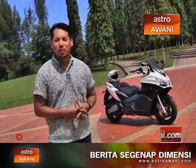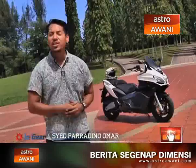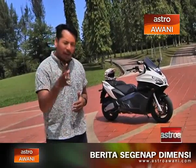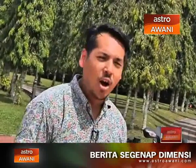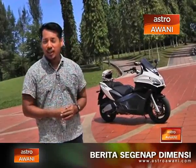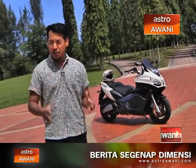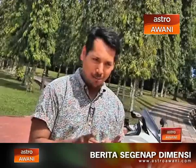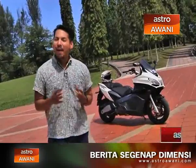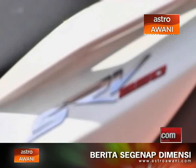Scooters, they're popular for one reason and one reason above all else, and that is ease of use. It is the bike that you go to when you just want to hop on, twist, and you're good to go. All you need to do is decide your destination and you're well on your way. Well, what about a scooter that's larger in size and offers a lot more comfort than your regular daily commute scooter? Now, let me introduce you to this maxi scooter, which is the Aprilia SRV 850.